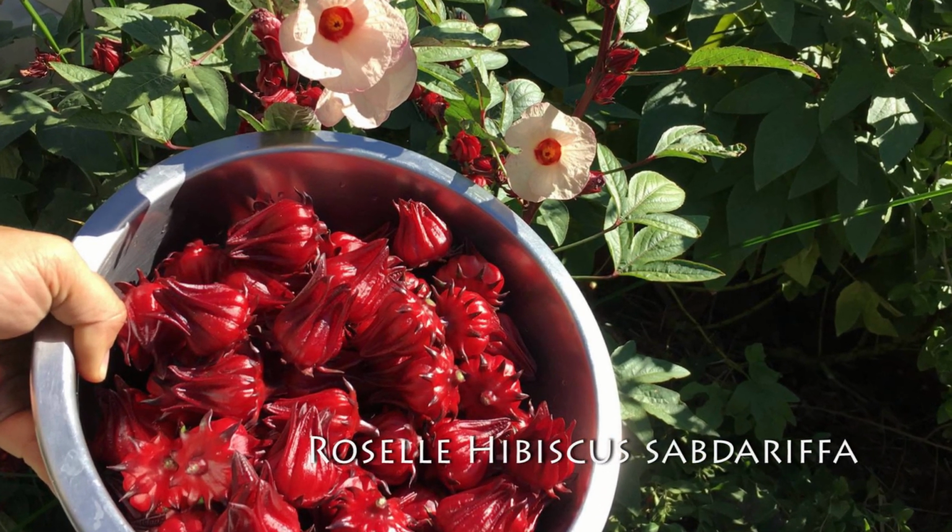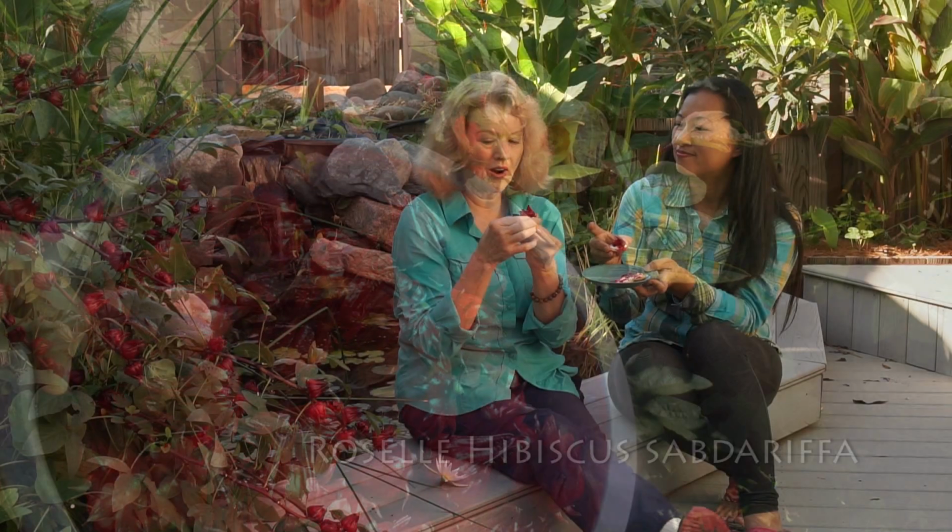Now I'm eating the, what is this part of the? That's the calyx of the roselle flower. Calyx. All right. Fun dessert. It's tart and sweet and crunchy. I like it candied like this.